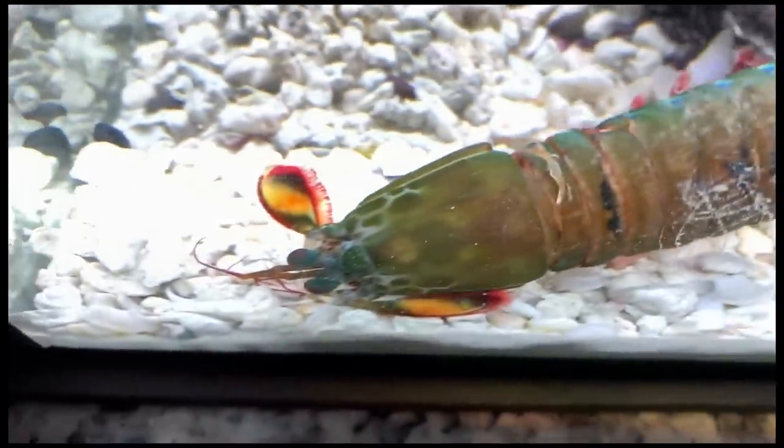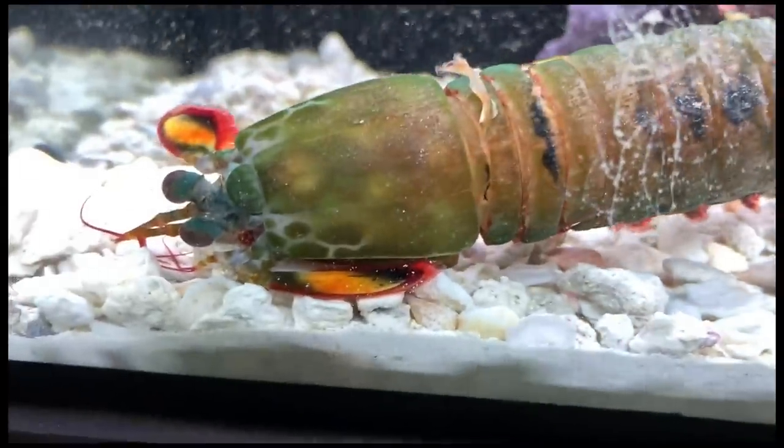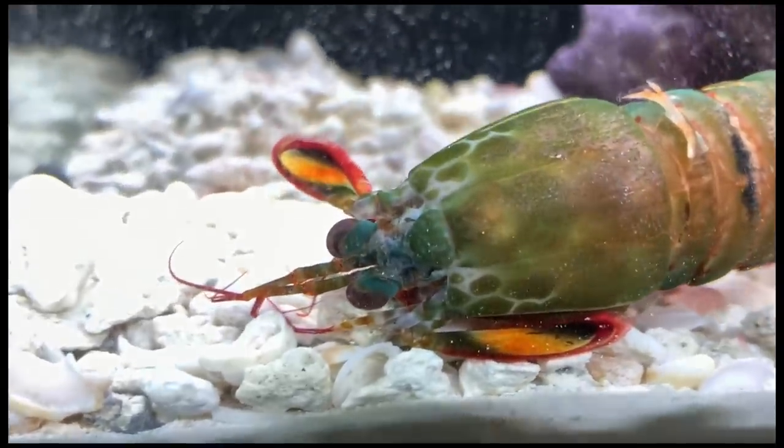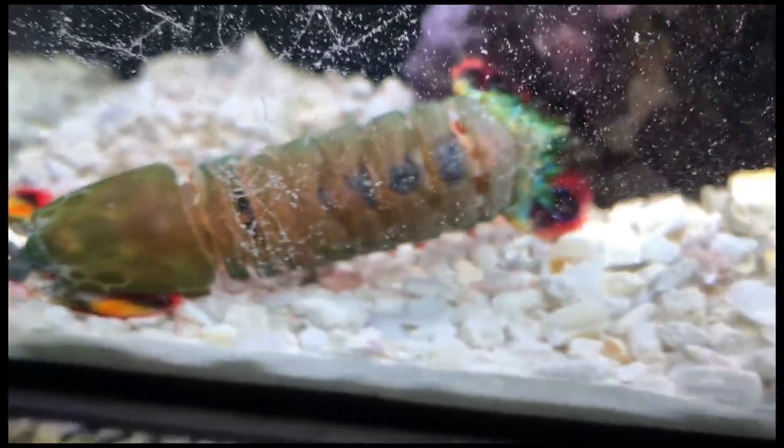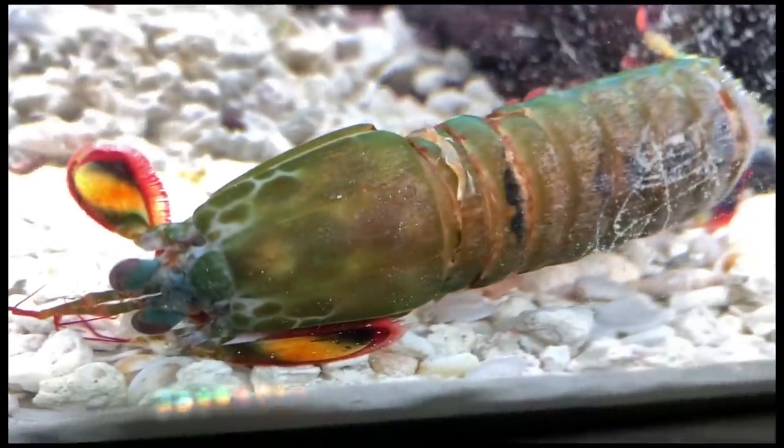So we can look in here. It's not the greatest angle, but you can kind of see right there where it broke. But yeah, anytime now he'll be coming out. So I'm gonna try to document this as much for you guys. It'd be pretty sweet to get it to happen right here on the channel, guys.